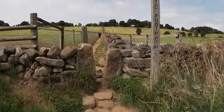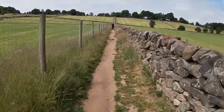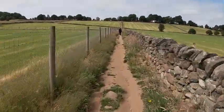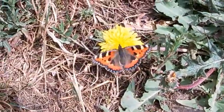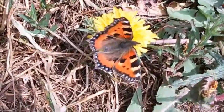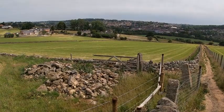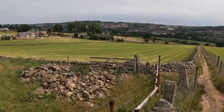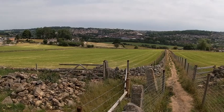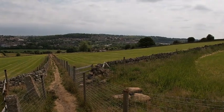This is where we leave the road and head uphill. Looks to be quite a busy footpath, this does. As we climb this path, the view just gets better and better. I know it's an urban scene, but it's good. And that's Belper.